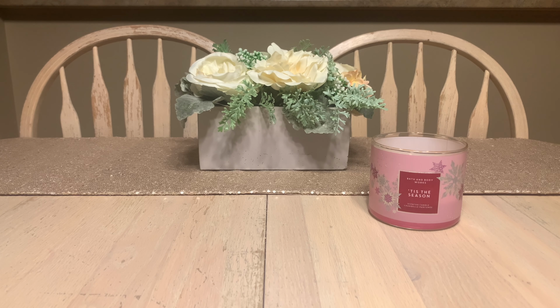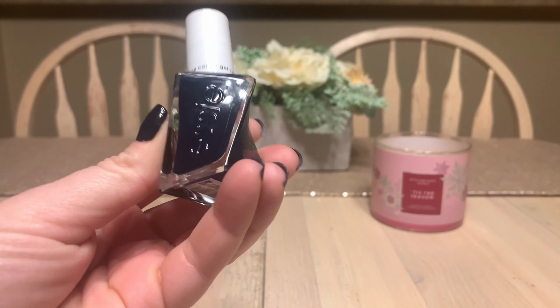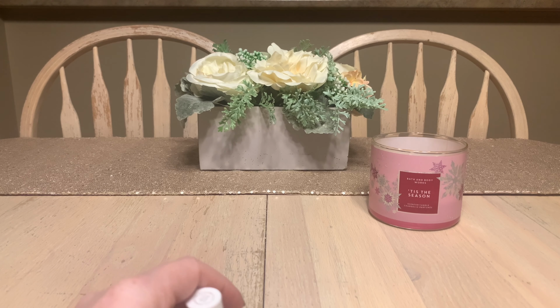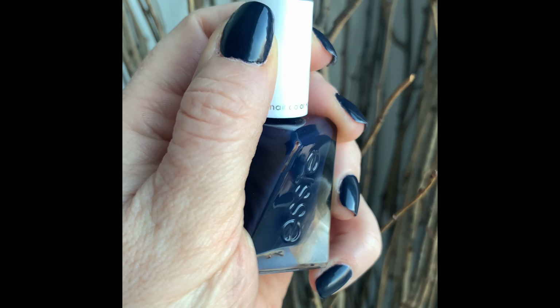Today I have what I melted and burned the first half of January. Before we go any further, I will tell you what's on my nails. It is probably the best navy, really deep navy blue that I have tried and found. And I'm really enjoying this formula.